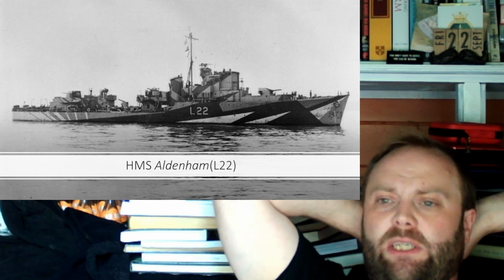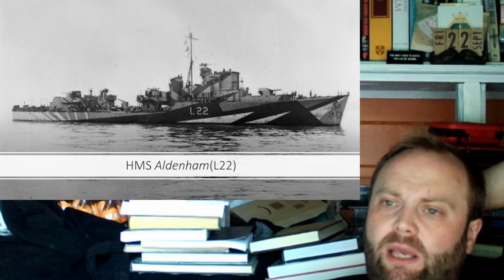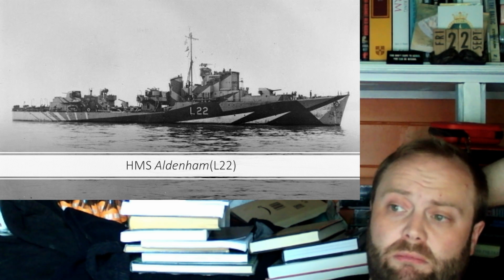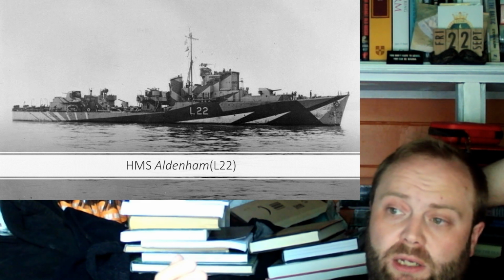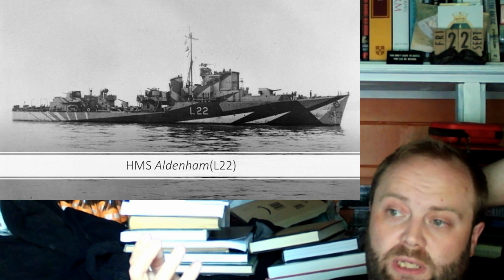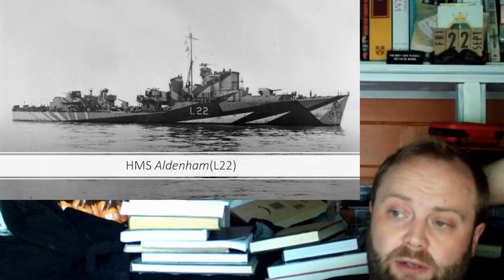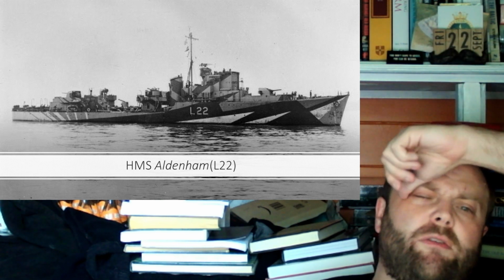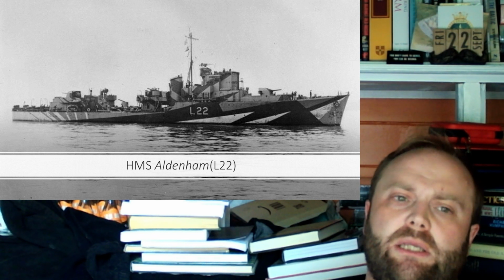It strikes me so much as someone having the best of intentions, but not actually necessarily thinking it through. And again, she's ordered July 1940, laid down August 1940, launched August 1941 and completed in February 1942. So a little over a year to construct, but again, they've got up to pace once they get onto the Type 3s.